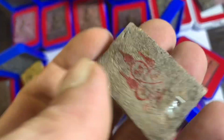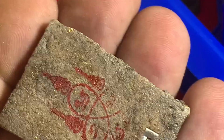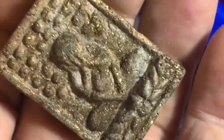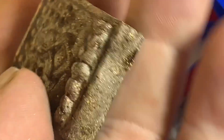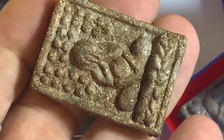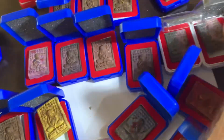Just simple. Look at those powders. I mean, just look at these powders. Absolutely fantastic. You can't fake that. That's absolute necromancy. Pong Graduk and real Muan San powders. I'm very much liking this edition. Very much indeed. And what's this one?